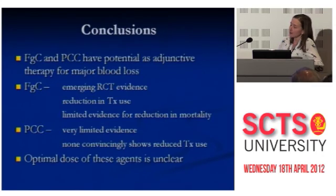So conclusions. Fibrinogen concentrate and PCC both have potential and intuitively would be the way forward, but at the moment the evidence base that we have is relatively limited. It will hopefully come out in the next few years, particularly about fibrinogen concentrate, but at the moment we can't really say what the optimal dose is, what our triggers are, and whether we should be using TEG and all of those things, so those questions are still unanswered. Thank you.